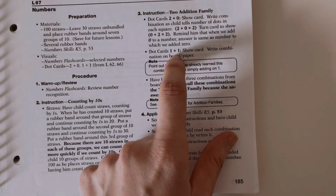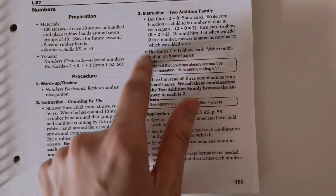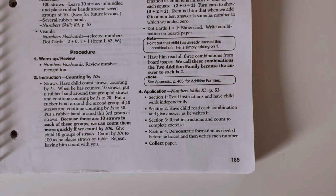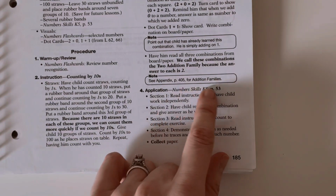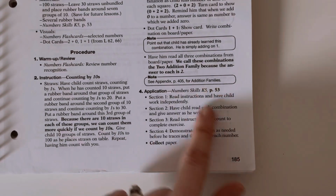So those are the combinations. 2 plus 0 equals 2, 0 plus 2. So he or she would just read it out loud. And then that would be it. That would be the lesson. So again, these lessons actually aren't very long at all. The application is the number skill page 53. So you would do a corresponding page for that.